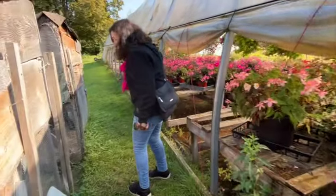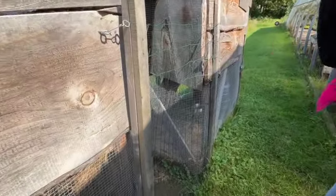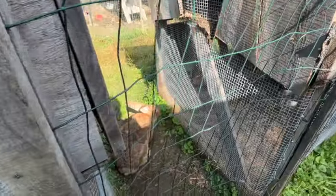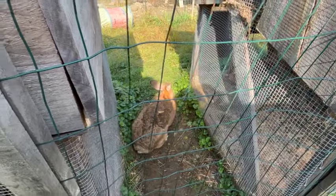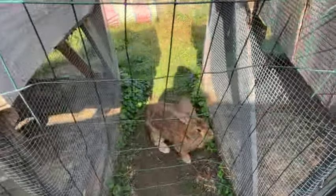Oh my God, Sue. What? Oh no! Is this like a Guinness World Book record bunny? Yes, it is. Oh my God! Wait, is he outside? Yeah. Well, he's got a bigger cage.